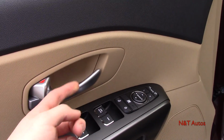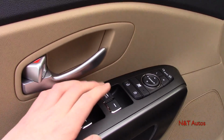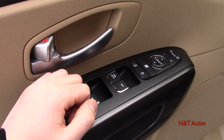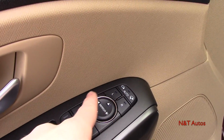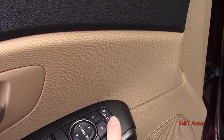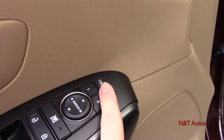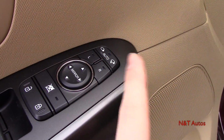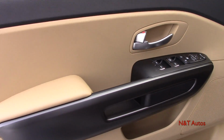So we have the door handle. It's a nice metallic color with the door lock too. We also have our windows, the driver's windows fully automatic. We have our lock, unlock, our child locks for the windows. We also have our mirror controls, and our folding mirrors are right here as well. So you can put them on auto, so when you lock the car, they'll fold in, and when you unlock them, they'll fold out. You can turn that automatic feature off if you want.